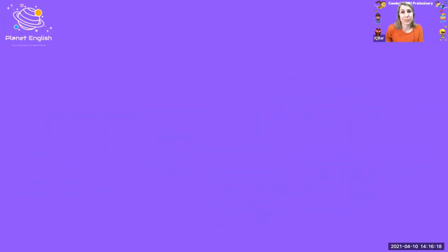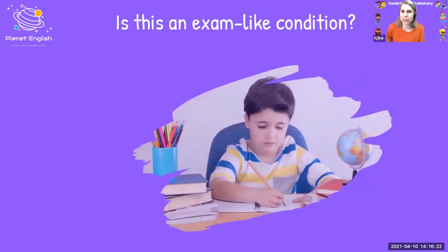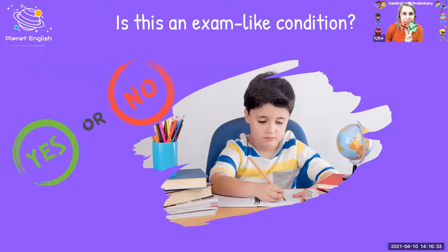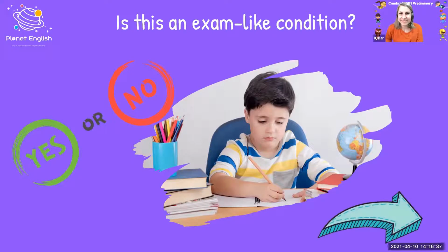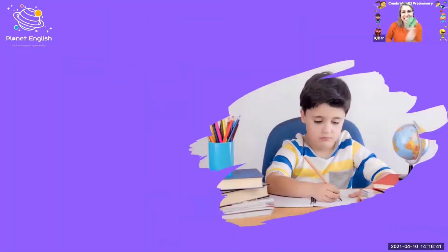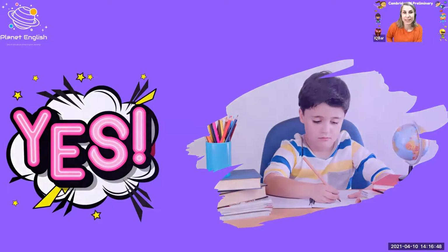That doesn't look comfortable. Is this an exam-like condition? Take a look at the picture. Is it quiet? Is it comfortable? Yes or no? And the answer is yes! Fantastic. Good job. Well done, everyone.